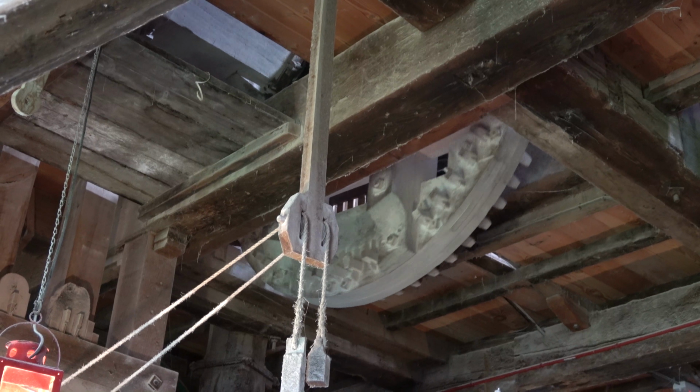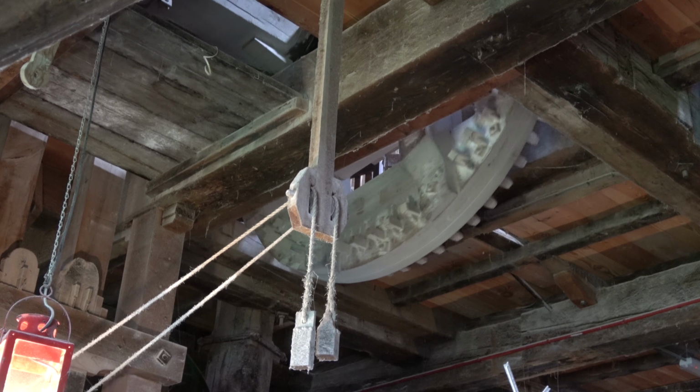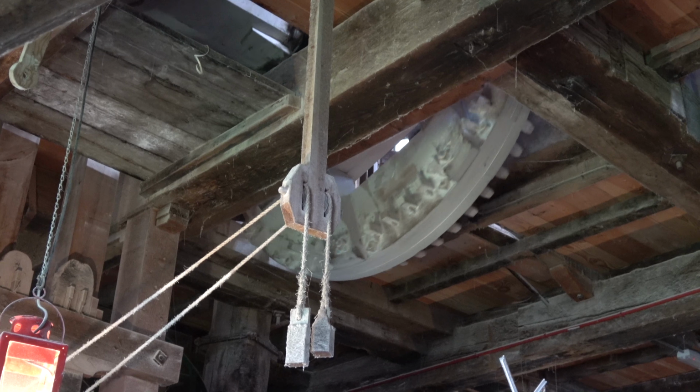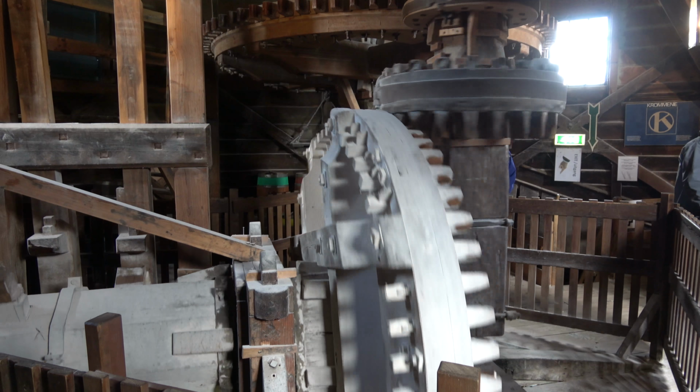When there's not enough wind, the mill can't use the grinding system. To catch the wind we have four sails on the wings on the outside, and I stop the windmill when we have a storm, wind force 9.